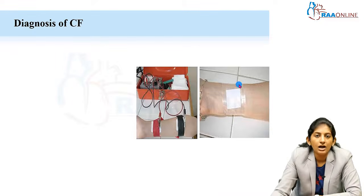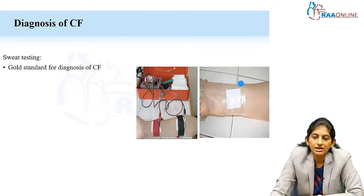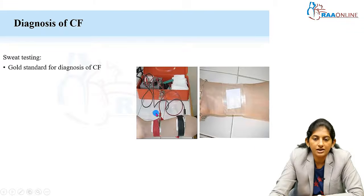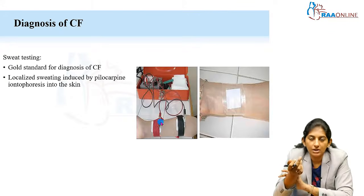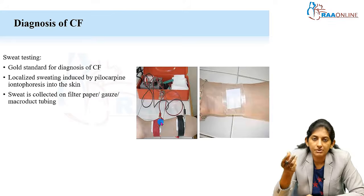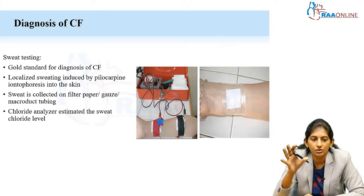So let's move on to how do we diagnose cystic fibrosis. So first is the sweat chloride test. So sweat chloride test is the gold standard for diagnosing cystic fibrosis. So traditionally it is done through the pilocarpine iontophoresis. So one is a positive electrode, another one is a negative electrode. Through this pilocarpine iontophoresis, it is done on the forearm and we induce the sweating. Okay, so after 30 minutes of the procedure, the filter paper is taken and then it is analyzed. So usually it is done through filter paper, and sometimes even a tubing like a microduct tubing is also introduced. So that also we can collect the sweat and analyze. So the chloride analyzer will tell us how much is the sweat chloride level.